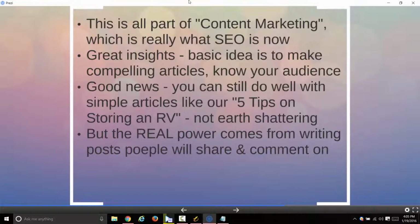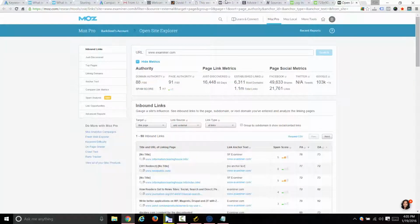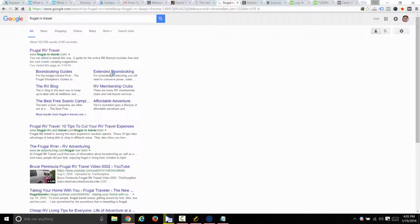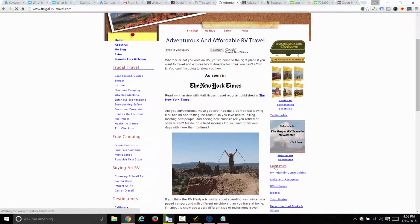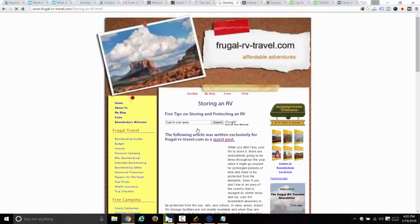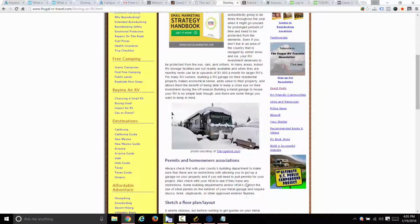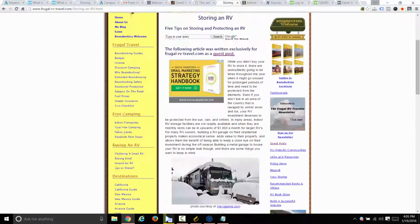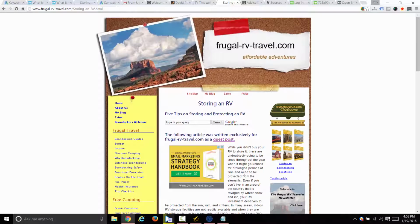So the basic idea is to make compelling articles, know your audience, and the good news is you can still do well with simple articles. Our article with 5 tips on storing an RV, let's see, frugal RV travel. Sorry, I know why it didn't save that in the cache. But anyway, I didn't write it, my boss wrote it, because I basically said, look, just write an article. And all it is is a tip guide on 5 things you should know about. It's useful, it's helpful, it's not super engaging, but it's a link. And that's what's important.